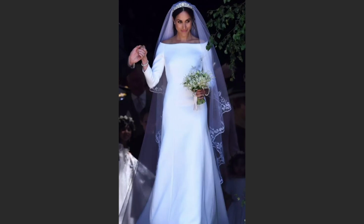Meghan Markle's wedding dress, worn on her historic marriage to Prince Harry on May 19, 2018, at St. George's Chapel, Windsor Castle, has become one of the most iconic and discussed bridal gowns of the 21st century. The dress not only represented Meghan's personal style but also symbolized her entry into the British royal family and her unique position as an American actress joining one of the world's most traditional institutions.